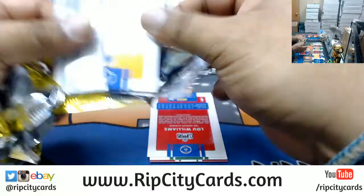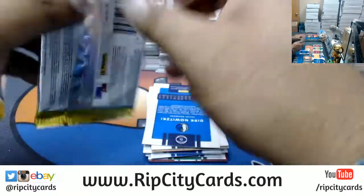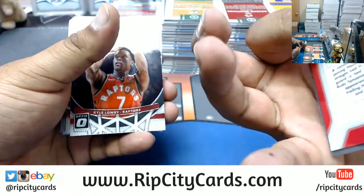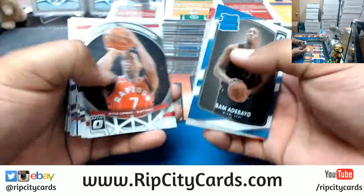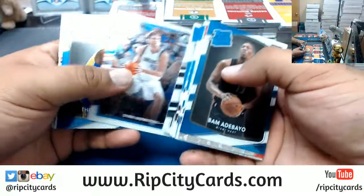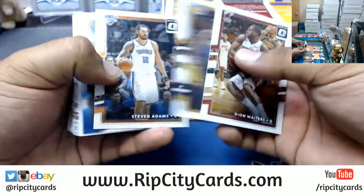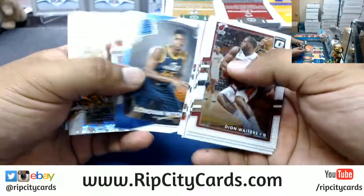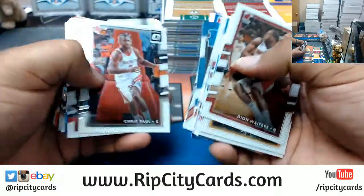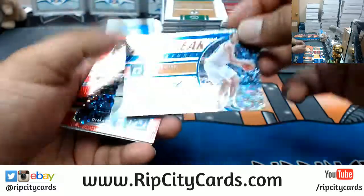All right, peeps, here we go. Almost done. Here we go. Good luck, everybody. I don't know what they call these cards, that design on there, but it's nice. Not numbered, though, unfortunately. I think there's like one or maybe two parallels per box in Fast Break Optic. I haven't broken too many of these. Hotness. There's one autograph, one auto per box.